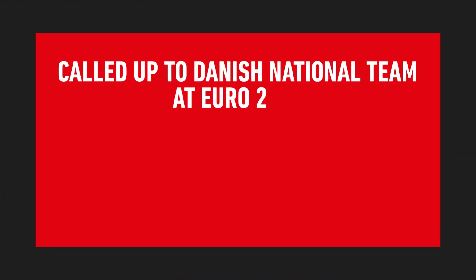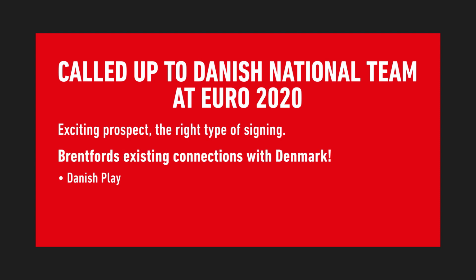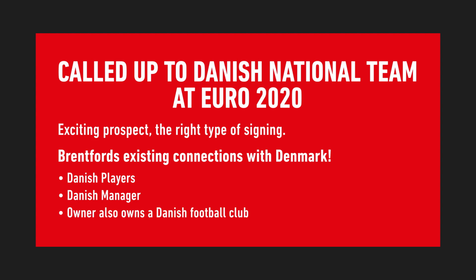That's what's earned him that call up to the Danish squad at the Euros. He's an exciting prospect, and that's the type of players that Brentford go for. But the biggest reason as to why I think he could go to Brentford is they have connections with Denmark. They have many Danish players, a Danish manager, and those Danish connections really come through the owner Matthew Benham, who owns FC Midtjylland in Denmark.